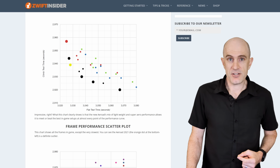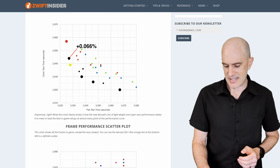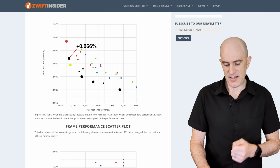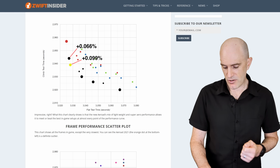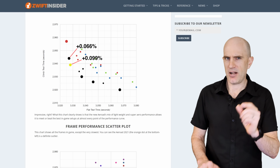What does that mean in real world terms, in percentages? Well, the Aeroad is 0.066% slower than the Venge with those same wheel combo, the 858 and the Super 9. And the TRON bike comes in at 0.099% slower, so 0.1% slower. Again, not much in it.